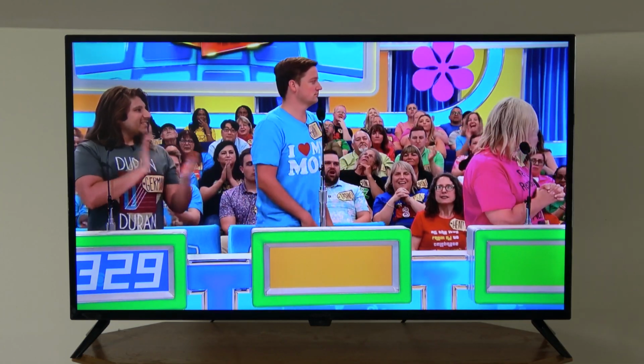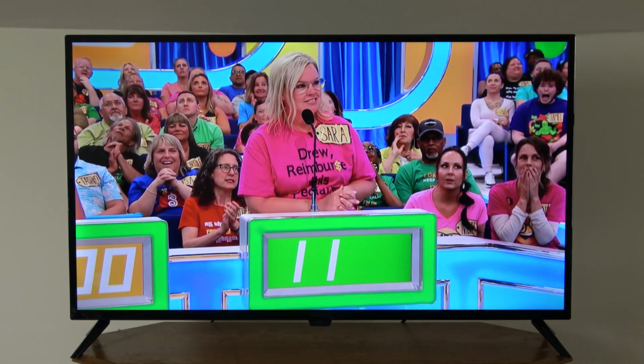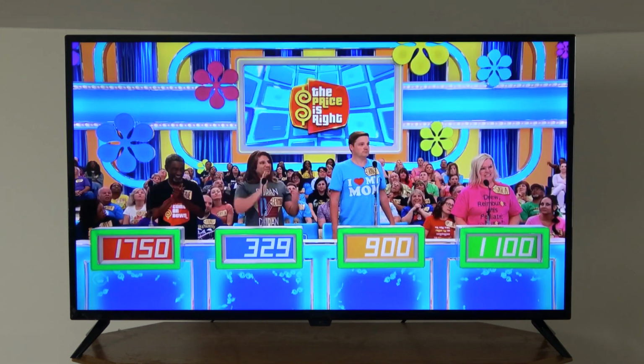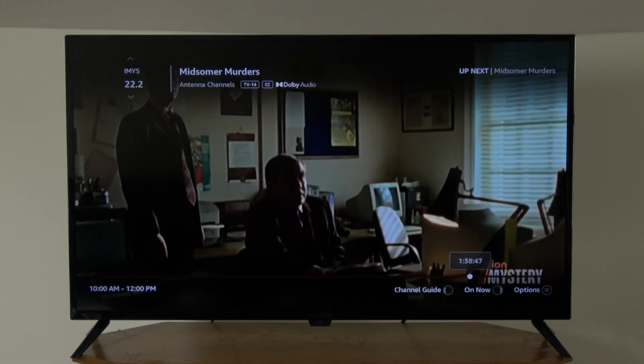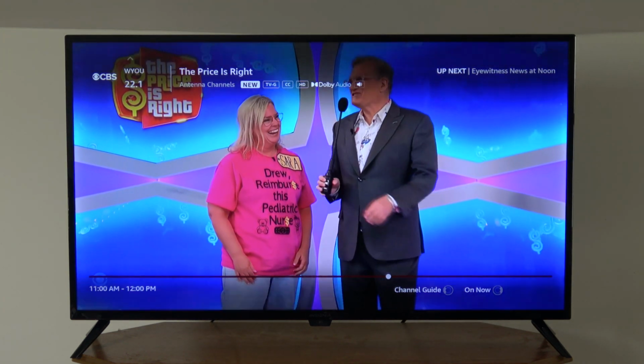Once in a while, the audio is off sync from the video when you first tune to a local channel like you see here. Switching the channel on the remote and then going back to the original channel seems to solve this issue.